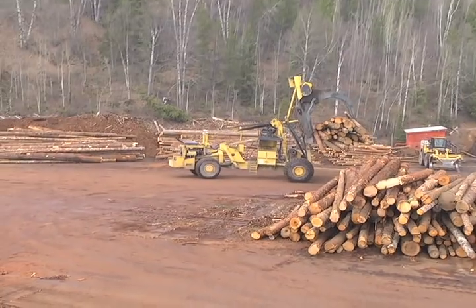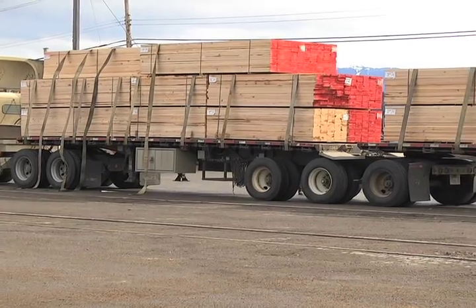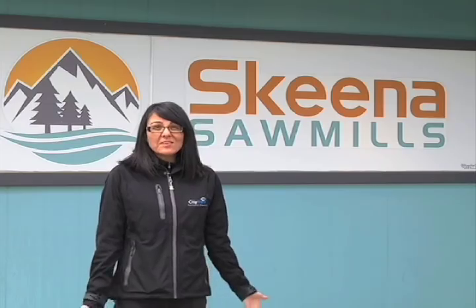Out and About. I'm Tamara, and today I am out at the Skeena sawmills to learn how they turn a tree into lumber. So let's go meet Gina Campbell, who is going to take us on the tour and find out how they do this. Let's go.